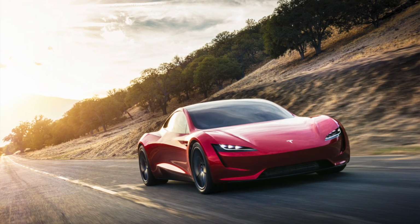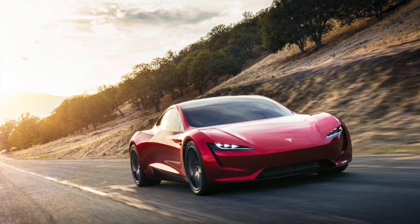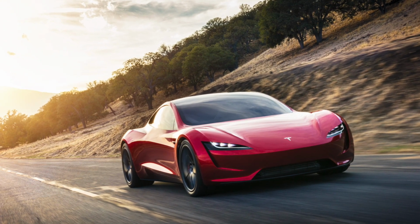I would not be shocked if the actual model ends up costing more like $250,000 or even $300,000, and because of the insane specs it'll be able to achieve, no one will really consider that overpriced because it's going to be beating the top speed, acceleration, and range of $2 or $3 million hypercars, and this will actually be produced at somewhat high scale relative to those hyper vehicles which they only build 100 or 200 of.